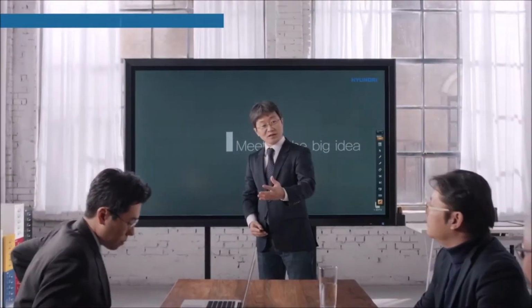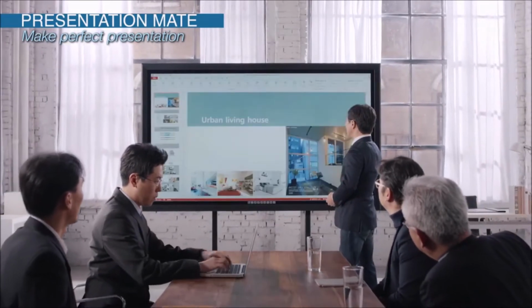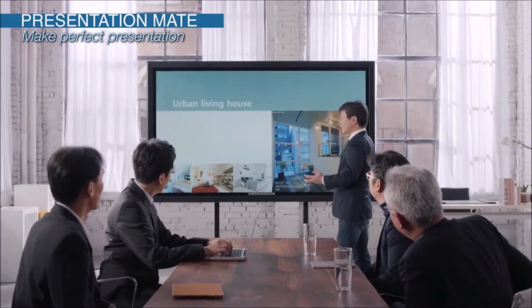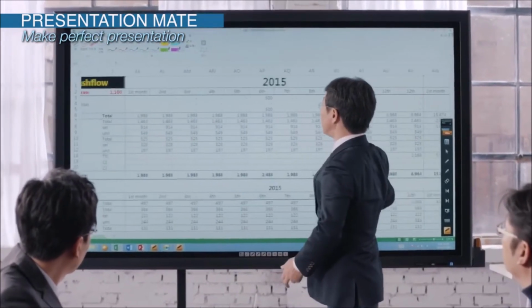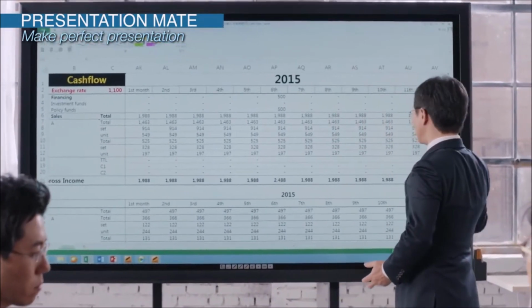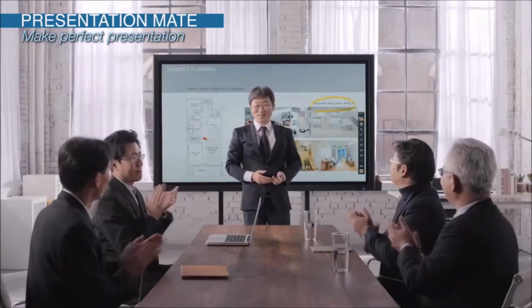Hyundai Interactive Board can change an ordinary presentation. With Presentation Mate, the presenter can organize effective presentations by himself. Many document files can be quickly converted to present material without getting help from any assistant, and full functions are available to annotate from any tab for a consistent, perfect presentation.